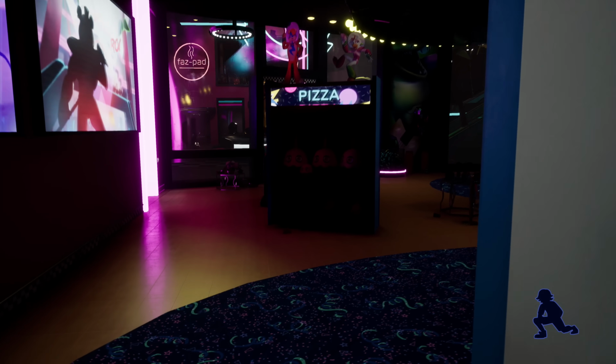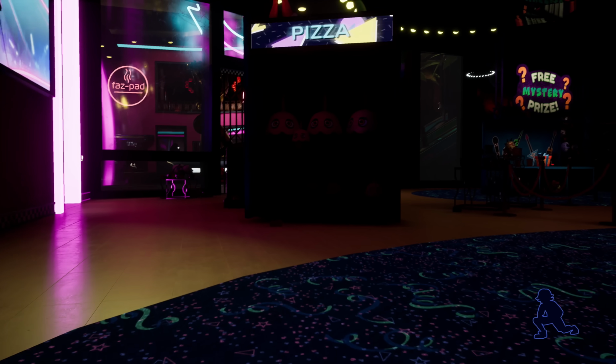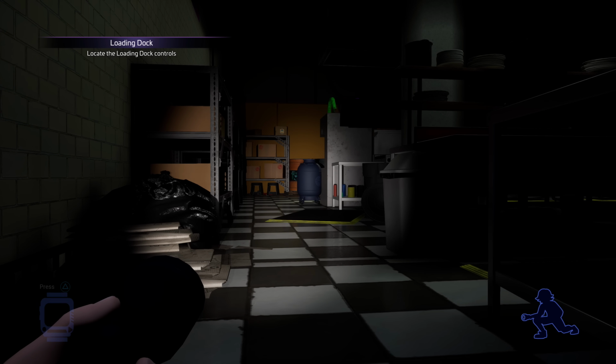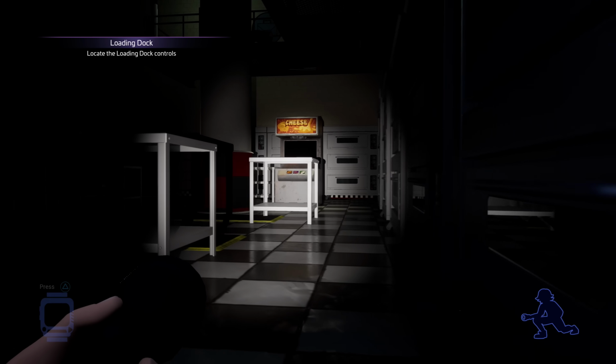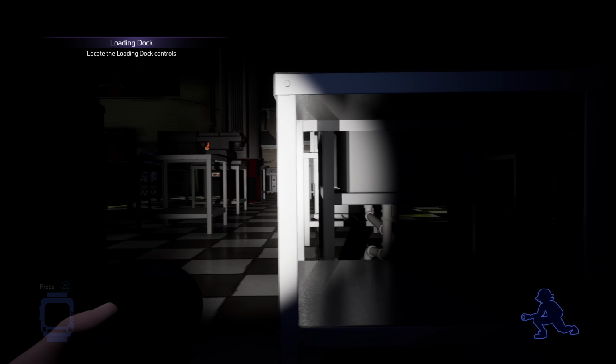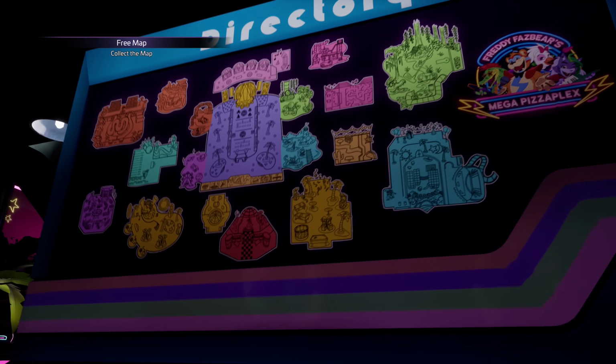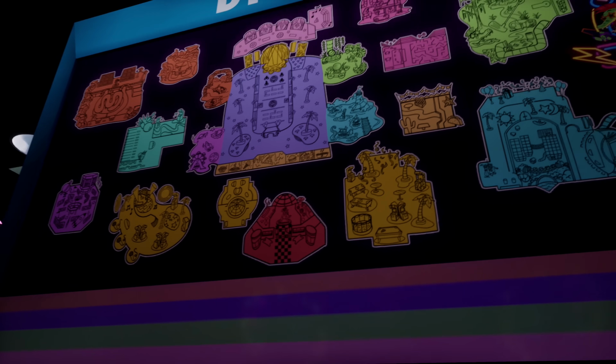There's various attractions, restaurants, gift shops, and stage shows, as well as a huge backstage area with a loading dock, an employee lounge, kitchens, robot servicing areas, etc. There's really just a ton to see, and it's all completely interconnected in a seamless way, and honestly, it's one of the best things about this game.